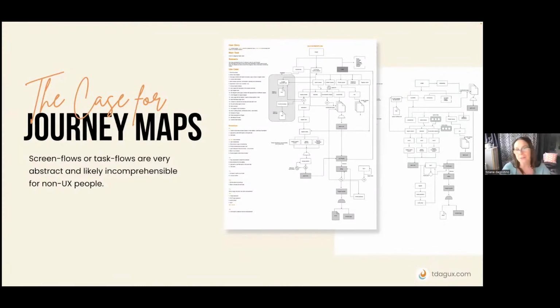Obviously, this is not very easy to read. And I can tell you, when I first show it to my students, they don't have any idea what I'm talking about. So I can't really show this to a client. I did it for my own benefit because it's really easy for me to see how everything connected and how I can simplify it. But this will not really work with a client. It will not show them how problematic the flow is.